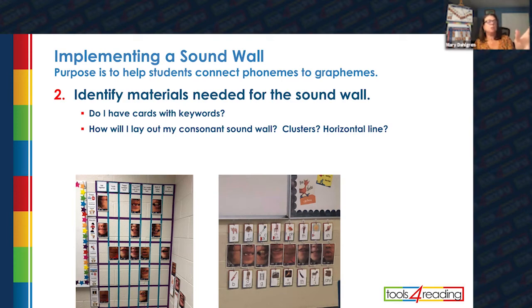You'll see a picture here on the left-hand side, and that picture was actually taken in a classroom at William Carey University where a college professor was teaching sound walls. But I've been in lots of classrooms that have it posted that way, just like our charts, or in a horizontal line. If I don't have enough room, I can still group my phonemes by the stop sounds.